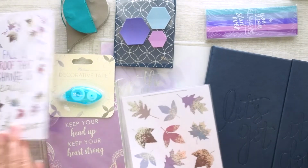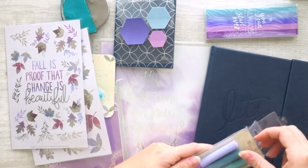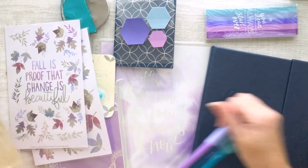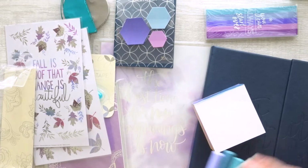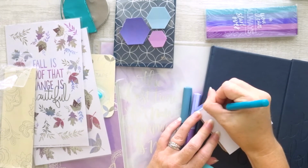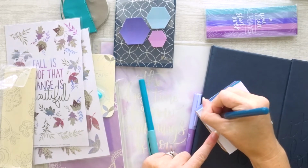Okay, next it says ballpoint pen set, which is a sneak peek, except this is gel pens. So I'm gonna assume that they're gel pens and that there's a typo on the inclusion card. Now again, this is sneak peek. It's listed for $9.50. I'm gonna use my package. Yeah, these are definitely gel pens, not ballpoint pens. So that writes really well. I think they're Pilot V5s, right?